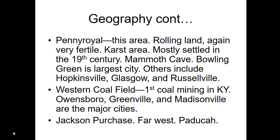The Pennyroyal region is where most of us currently live, and some of us have lived all of our lives. The Pennyroyal, once again, has rolling land. It doesn't have as much topsoil as the Bluegrass, the 10 feet, but it does have a very, very rich topsoil. It's very fertile. It's settled mostly in the 1800s or the 19th century.